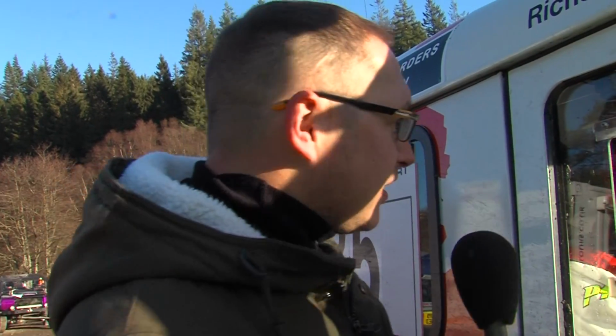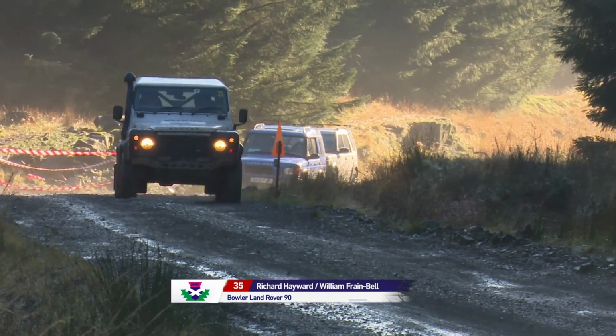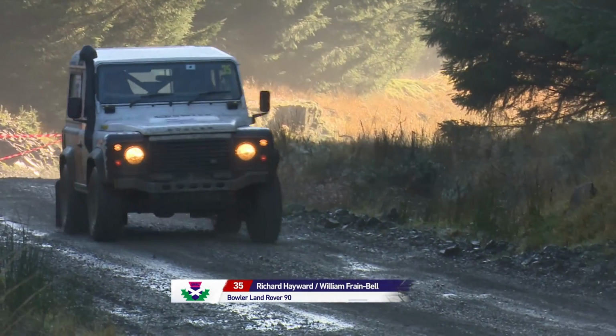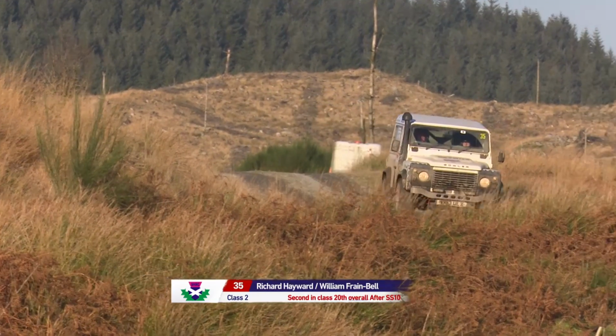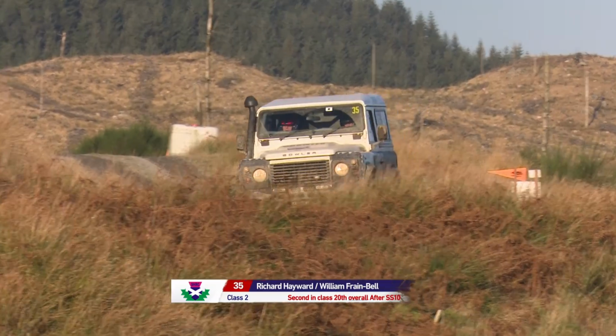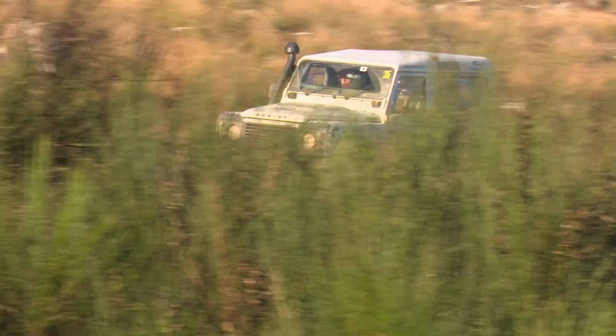Well, the managing director of Bowler is here, Richard Haywood. Richard, you having fun? Yeah, we're having a wonderful time. We so far haven't fallen over, thank goodness, so we're still going well. Both cars are running with the other girl team as well, so we're out here to enjoy ourselves. Dark blues. Fantastic looking machines, and what a fantastic place to be. The scenery is absolutely stunning this weekend.